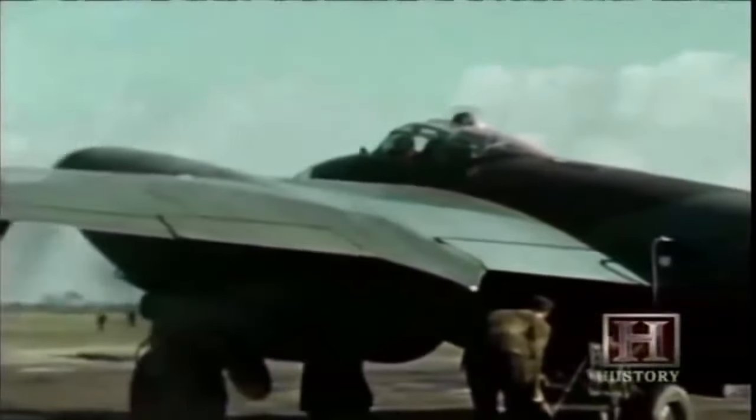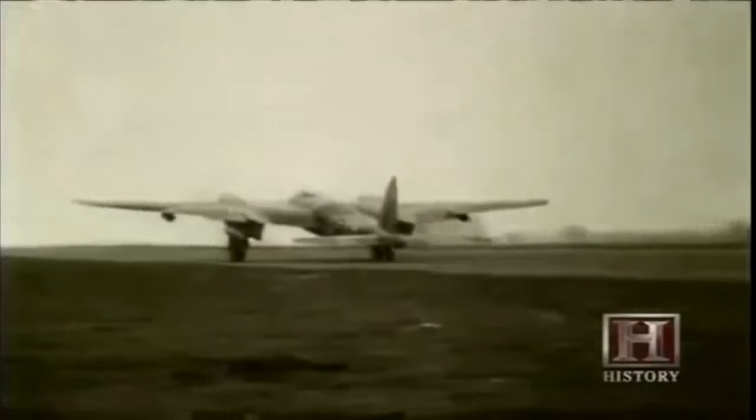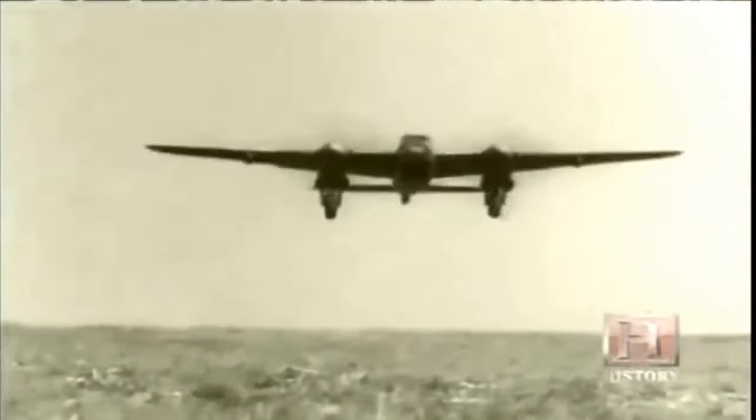What the Mosquito crews do not know is that the French resistance have sent a coded message: strike now or never, execution's imminent. At the last possible moment, with only 2 hours before the deadline, 18 Mosquitoes armed with 500-pound bombs take off in conditions worse than most of the crews have ever encountered.